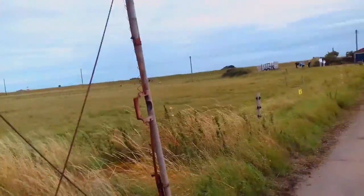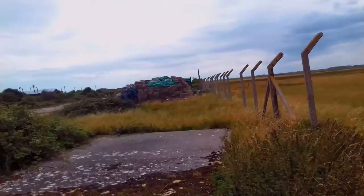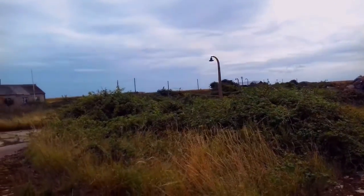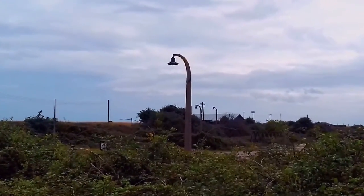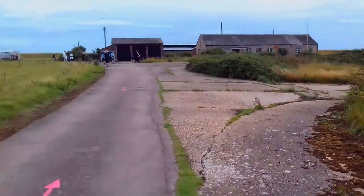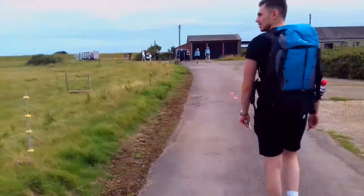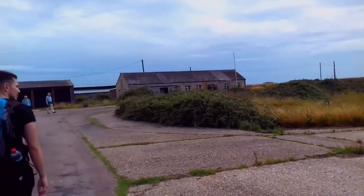I was just going to say these lamps are so eerie, the old concrete lamps. Yeah, these old concrete lampposts Jake's just spotted. It's all overgrown with the buildings, it just looks really eerie. Reminds me a little bit of Chernobyl. Yeah. That's an electric fence. They've cordoned off areas where there are fragments of mines and unexploded bombs as well.